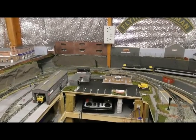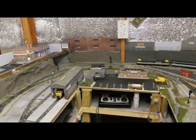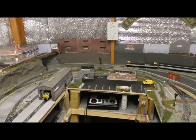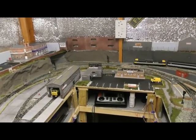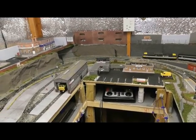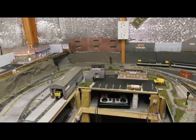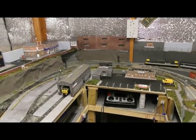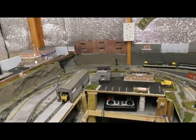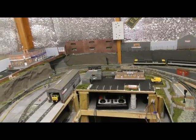I sincerely hope that you enjoyed the running session at the start there. It's something I'm going to do for every January update from now on: we'll have a running session at the start to show you what the layout was like before I started on work prior to the January update. So what you've seen so far is not how certain parts of the layout look now. I'll go through what has been done in a few minutes, and what I am going to be doing.